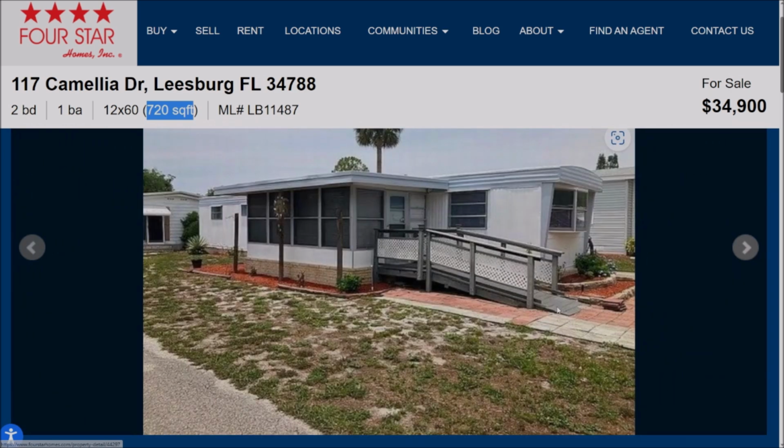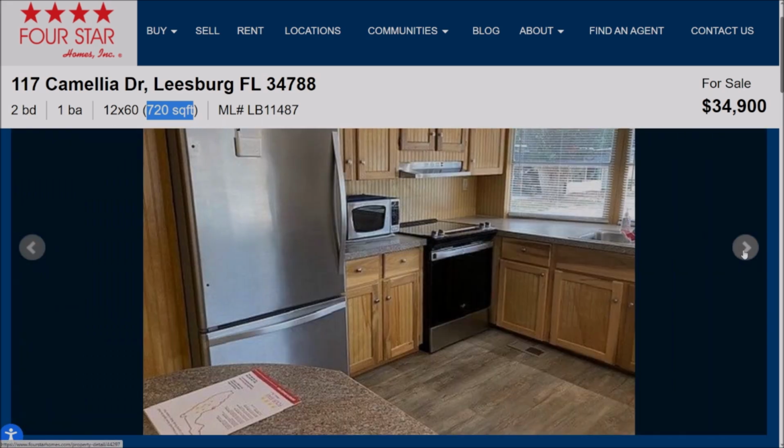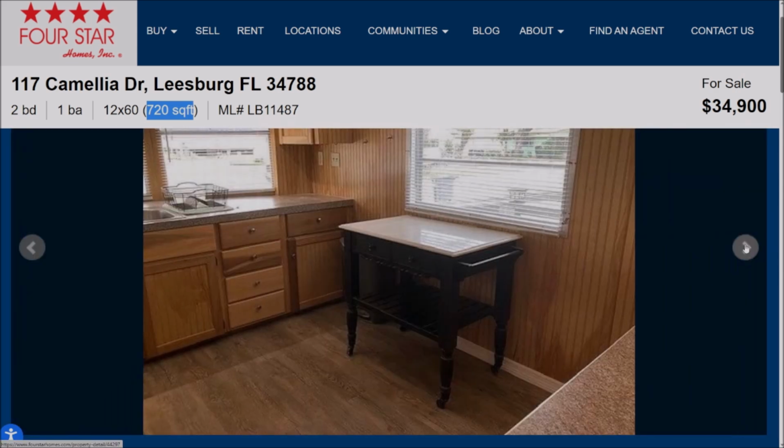Right. Handicap ramp. Those could actually be removed if you don't need them. There's always somebody in these parks that needs a handicap ramp. Okay. I like this kitchen. Look at this floor. It's really good, honey. The appliances do look like they're relatively new in there. Refrigerator, stove. I like that flat top stove there. You got a little island for food prep.